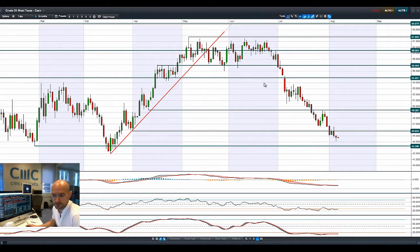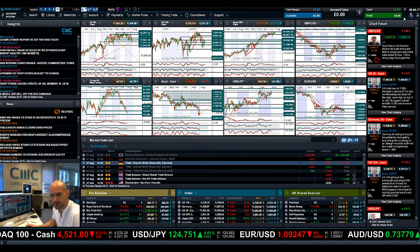Looking at West Texas crude, it was down as low as 44.10 yesterday and managed to get off the session lows. It's in positive territory at the moment, but only just. On the intraday charts, it's very, very flat.